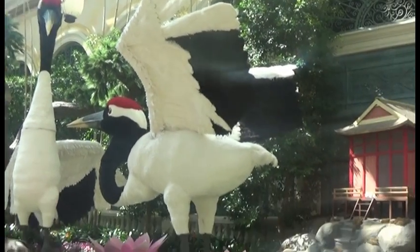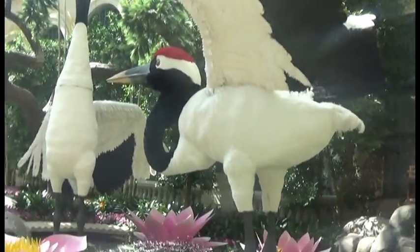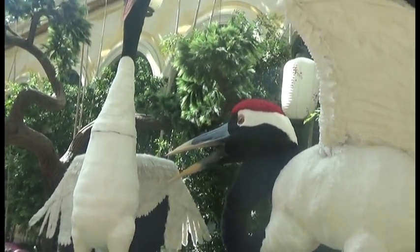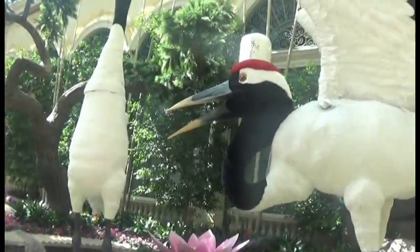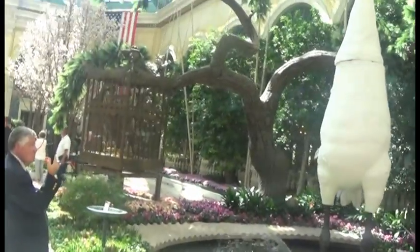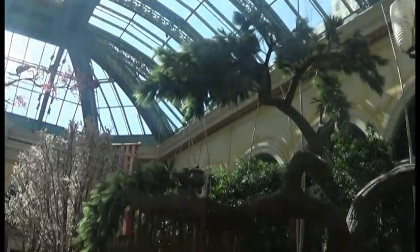Really big swan, well, cranes, I guess. What are they? They're made of like fluff or something. For a moment I thought they were doing the whole flower thing. Oh, well, the beak is moving on that one. Yeah, I thought it was doing more of the rose parade kind of thing. But no, they're not made of flowers, they're made of paper lanterns. Oh! Birds!